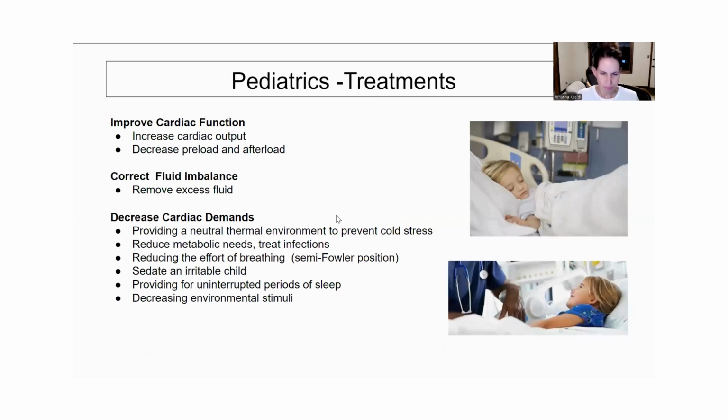Okay, and the treatments are the same medications, really just at pediatric doses, and that is to improve cardiac function and correct the fluid balance. As far as decreasing cardiac demands, we want to be super specific with infants and children, especially younger ones or ones without a lot of weight. We want to keep the room temperature warm so they're not shivering, because that does increase cardiac demand. Reduce their metabolic needs. We want to treat infections earlier. Keep them sitting up in a semi-Fowler's position to reduce the effort of breathing. And if babies or children are irritable and not able to be comforted, then they will sedate them, really just to reduce that amount of work on the heart, and also decrease environmental stimuli, just keeping it calm.